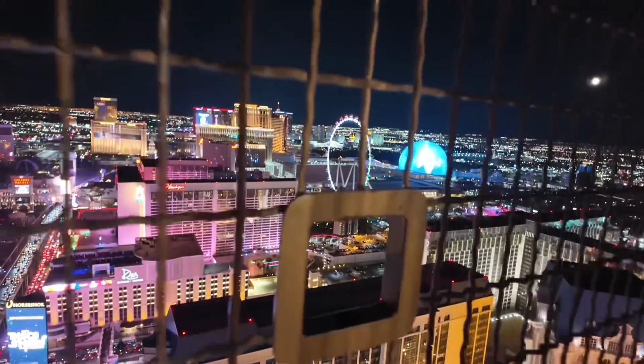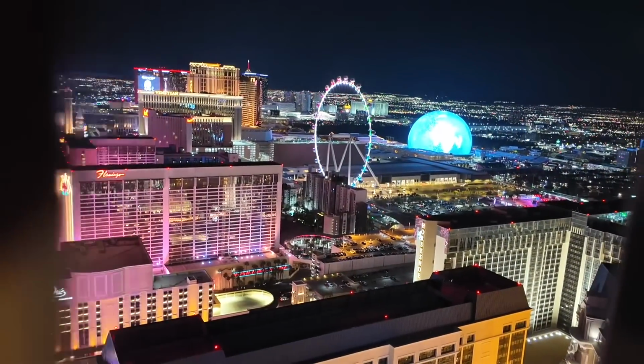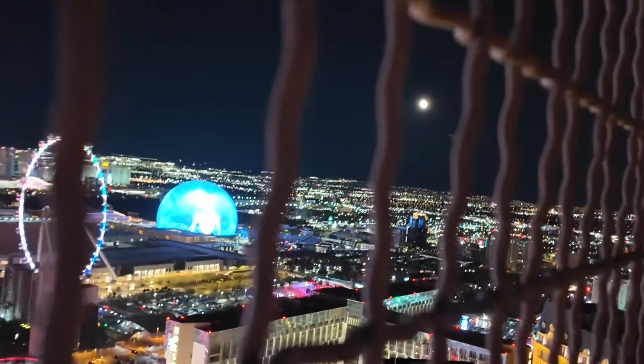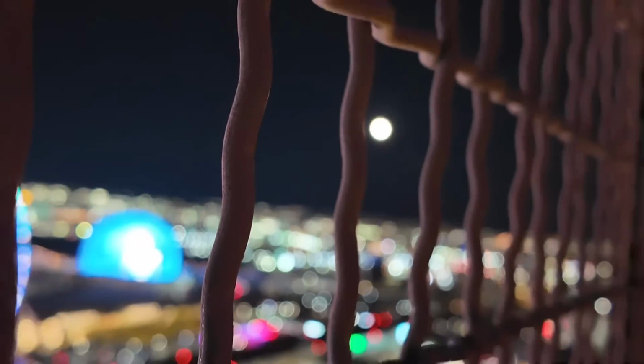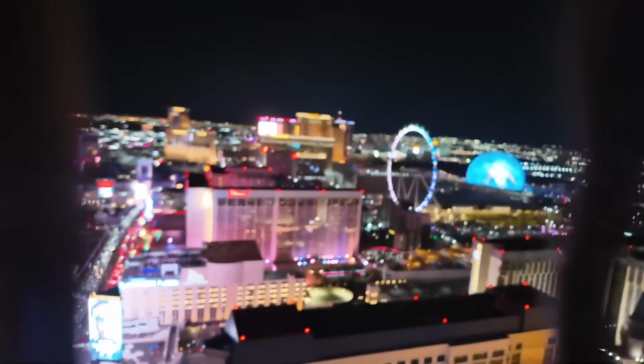This is freaking awesome. Look at the Sphere over there. The High Roller, which is the Ferris wheel. Also, moon, very much in view tonight. Very bright moon over there. There's the Flamingo where I'm staying right there.